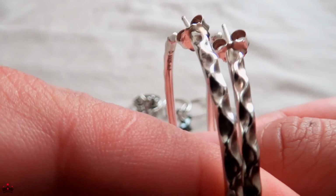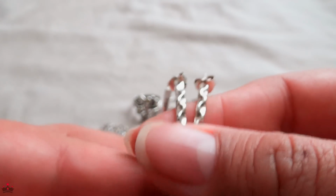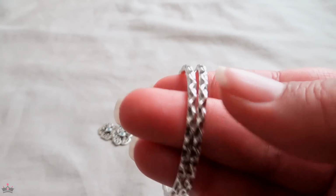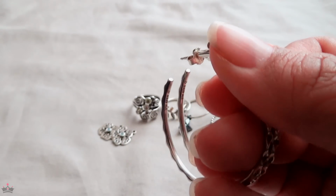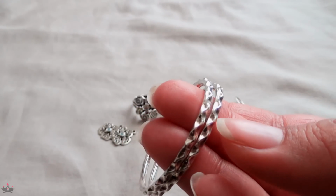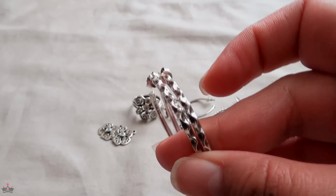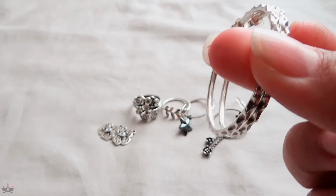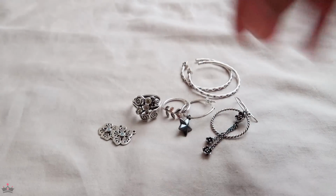But I think these are kind of rare too. I could be wrong. I mean, there are some things that are super rare. I don't think these are super rare. You could probably still come across these on Facebook selling groups. But yeah, I don't know. I wish I had more rare items, let me tell you.